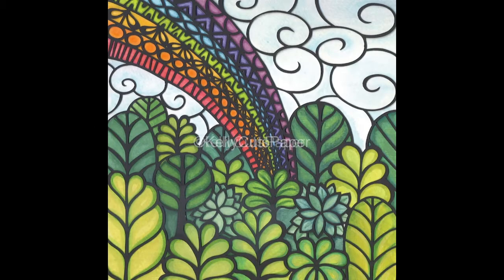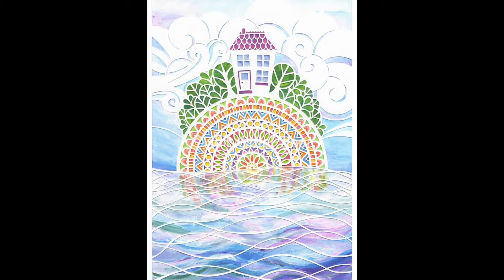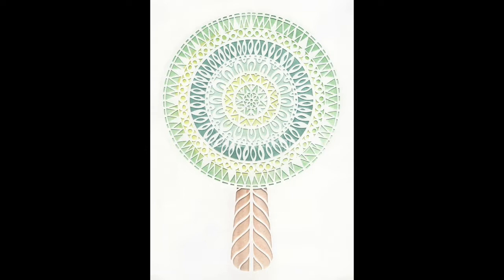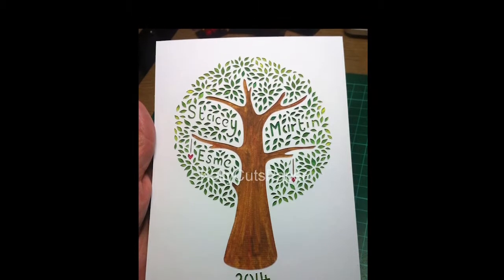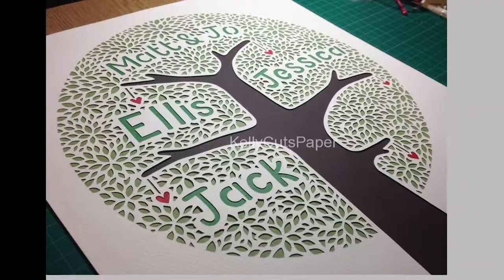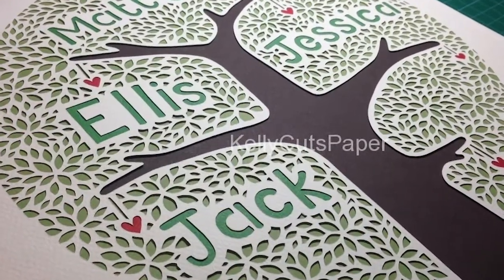Kelly's main skills are in paper cutting. Although she can do graphic design and illustrating, paper crafting is her strongest passion and is what she enjoys most when asked to do commissions. She stated that family trees are her most asked-for commissions, making fine cutouts of leaves to make the shape of a tree with the names of people spread throughout the tree. It is then usually made into a personalized card.